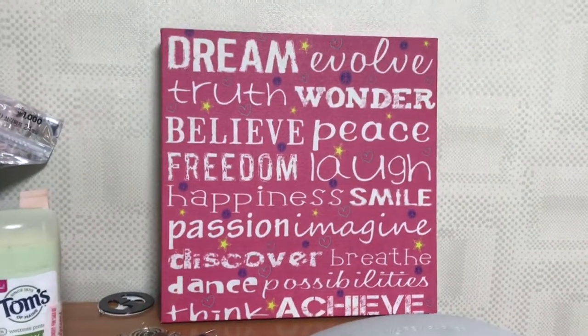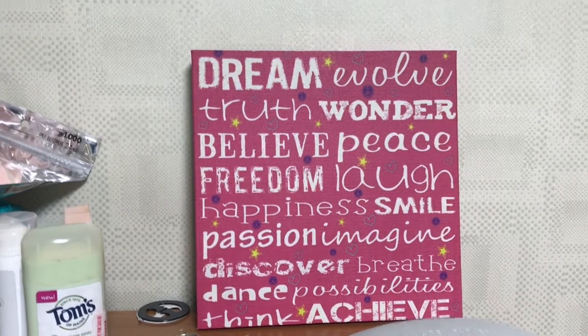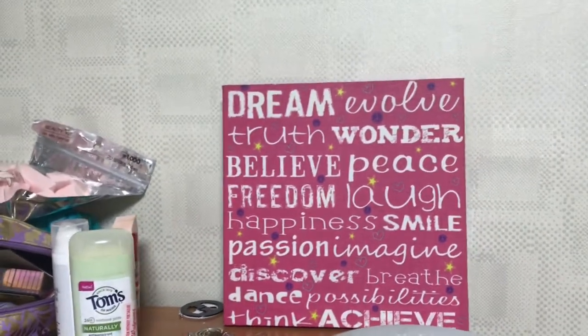I have this sign here, which I really love. I brought this with me from San Francisco because it's just a very cheesy but affirming affirmation. Yeah, I like that. It's an affirming affirmation, so I'm keeping it with me.